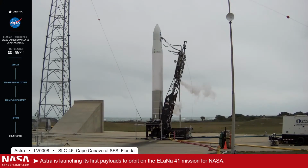Excellent. This is also, of course, the first mission with payloads on board an Astra rocket that will be deployed into orbit as actual satellites. The ELaNa 41 mission is part of the Educational Launch of Nanosatellites program for NASA. This mission is also being referred to as the Venture Class Launch Services Demonstration 2 mission, which is the class of launch services NASA uses for these dedicated small satellites. And so that's another milestone for Astra as well.